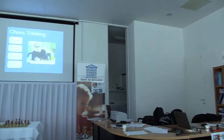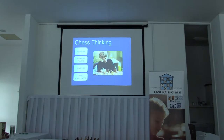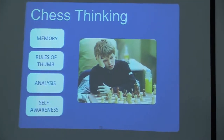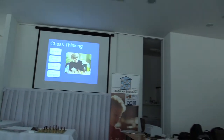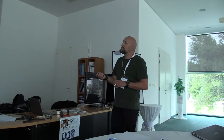So, now to this with chess thinking. This is something I've been working a lot with, not the least when I was a chess trainer, but also this for children. What kind of different thinking skills do we train with chess? And at least these are four that I think is great to know about when it comes to chess thinking.